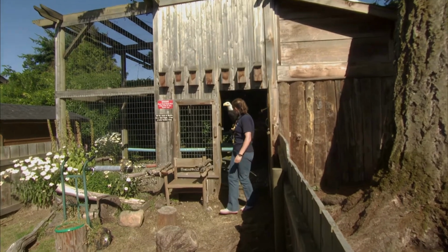So the raptor program, we deal with the native bald eagles, sometimes golden eagles, a variety of species of owls, hawks, falcons. A lot of times they're injured on roadways. We see wing injuries, starving animals or animals that lost their habitat. So they're brought to us and raised over a number of months depending on the injuries that they have.